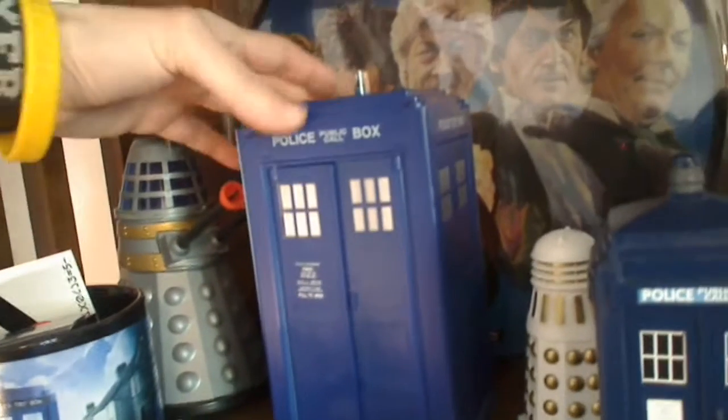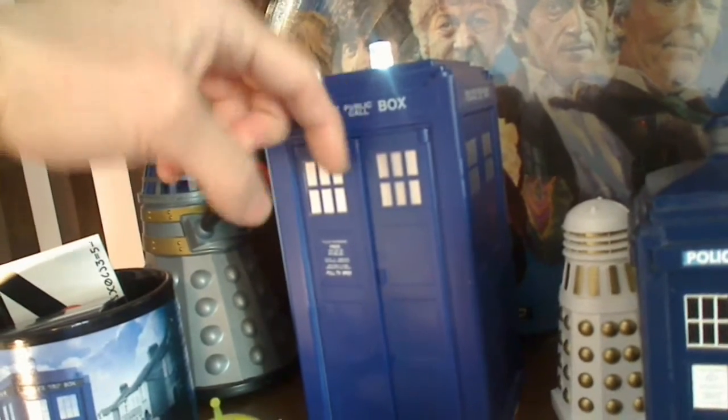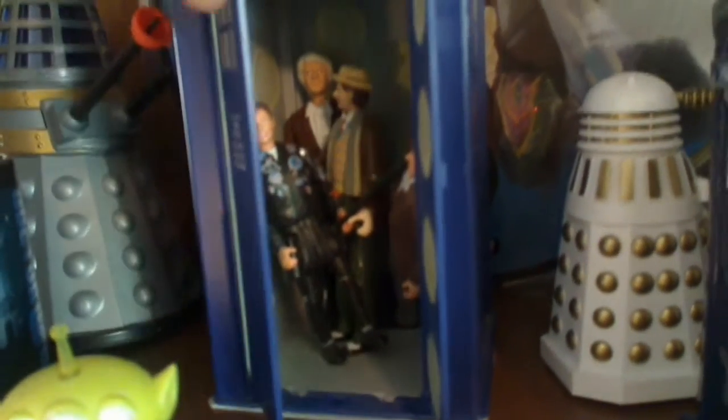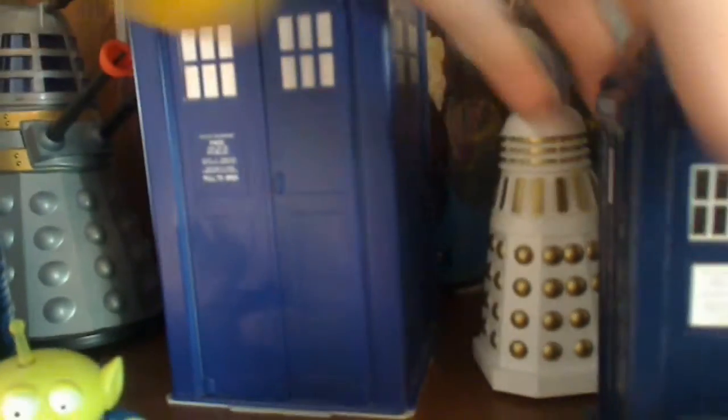Behind that, we have another TARDIS. This one actually lights up, and it'll blink. And it holds some of my old Doctor Who figures in there. See all the Doctors. And got Ace there from the 7th Doctor. She's one of my favorite companions. It's crazy. And back off in this corner is a battery-operated Dalek.